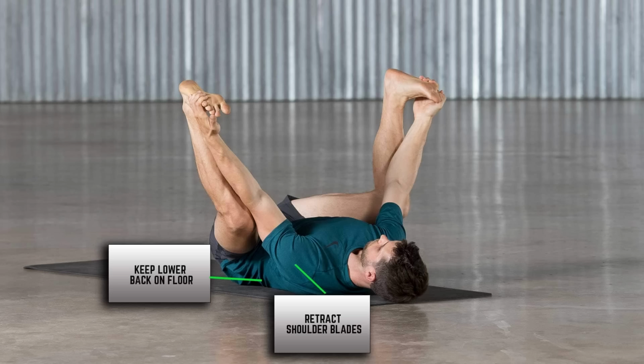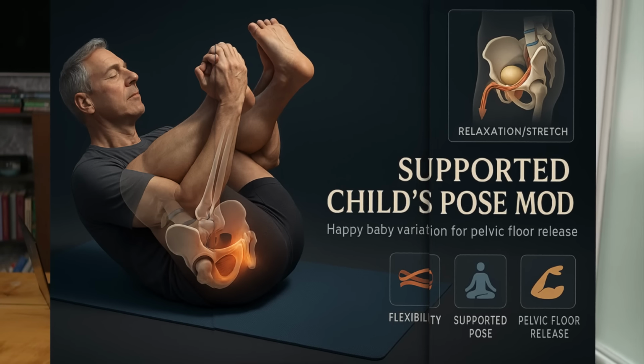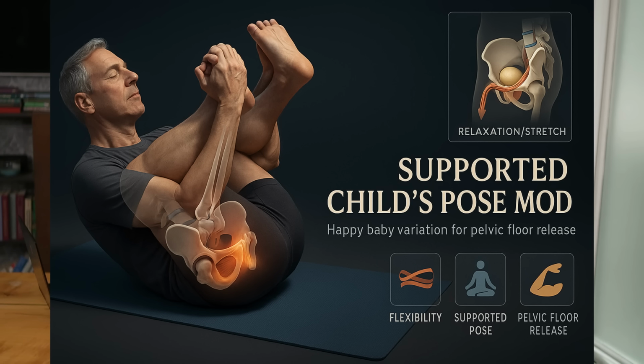The first is what's called the supported child's pose modification. Lie on your back on a firm surface like a yoga mat. Bring your knees toward your chest and grab your feet or ankles, creating a position similar to the yoga happy baby pose. This position gently stretches the pelvic floor muscles, hip flexors, and lower back muscles that can contribute to pelvic floor dysfunction.